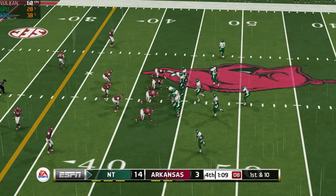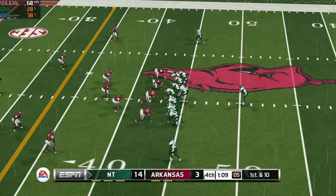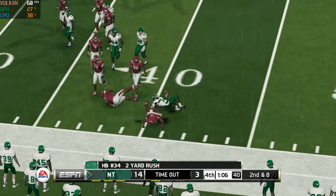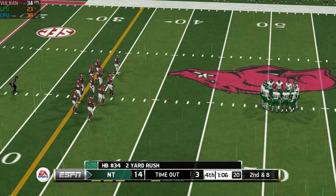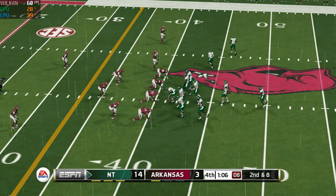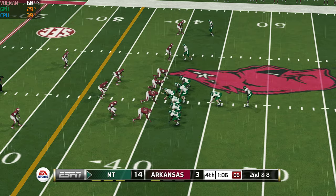Both teams are well aware that a score on this drive is going to create an almost insurmountable lead. This defense has really got to step it up and make a stop. Tackle made at about the 41-yard line. Second down. Just over a minute in the fourth quarter.